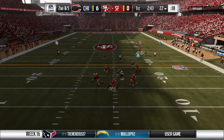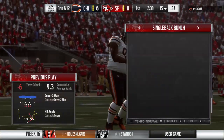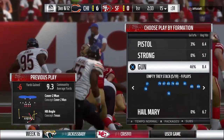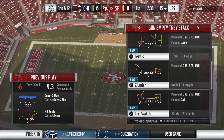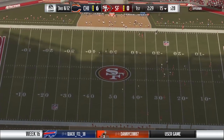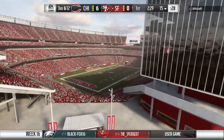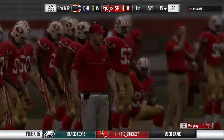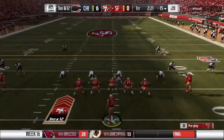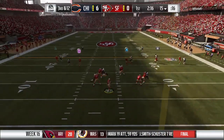Back to throw. Pressure, and he's taken down. A Bear sack. Kenny Clark in there to get him, and that's sack number 8 for him on the year. And on 3rd down, a nickel formation here defensively. Set! Blue, landed! Blue! They'll drop to throw.